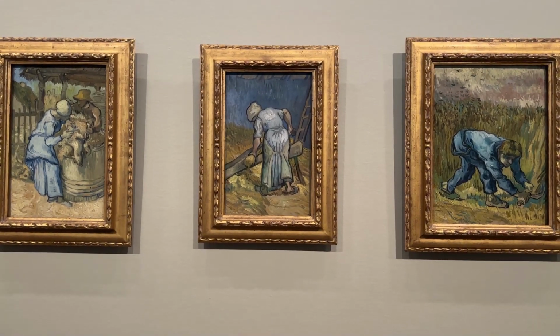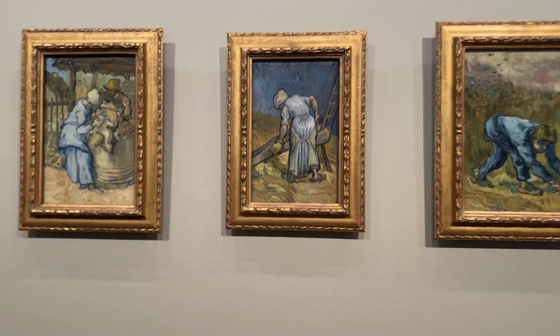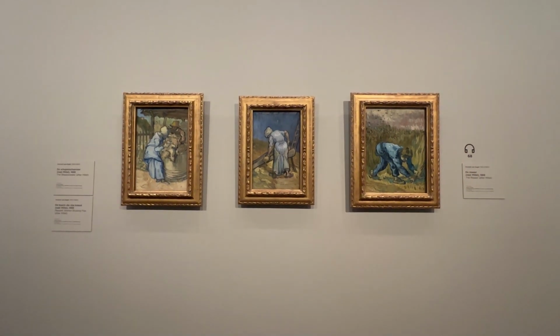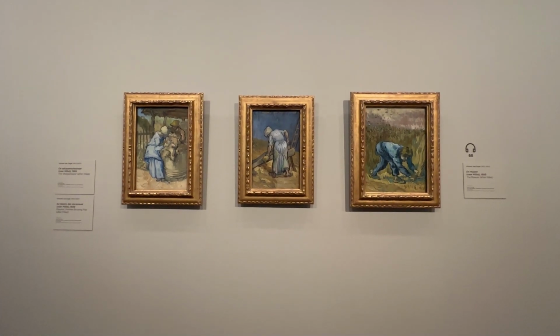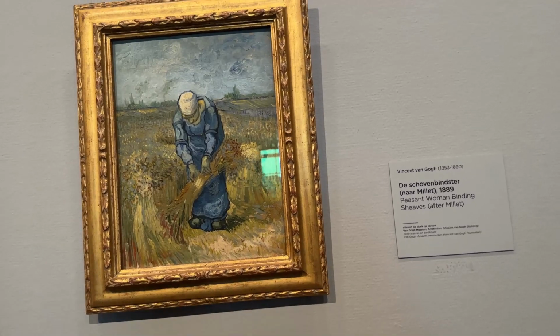And these are the reproductions of Jean-François Millet paintings by Vincent van Gogh, and I think they are very successful, to a point that, in my opinion, some of them are even more successful than the original ones. What do you think? Please share in the comments.